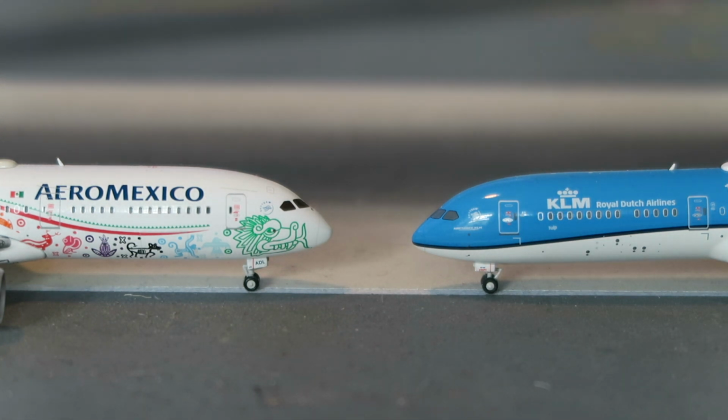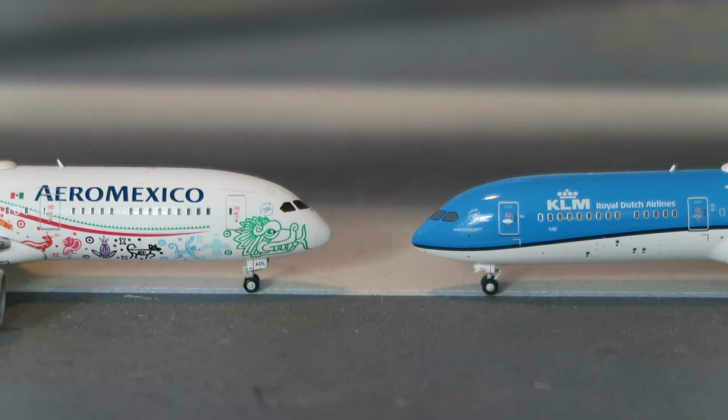Now, as for cockpit window detailing, although the Geminijets one has not really got a rim around it like the NG Models one does, I think this one is very nicely placed, and when you look at it from a distance, it looks really realistic. The KLM one, or the NG Models one, has a really nice touch with the black rim around it, but I personally think that the cockpit window is placed just a tiny bit too low. But then again, I also think the Geminijets nose is a little bit too round, whereas the NG Models one is nice and pointy.